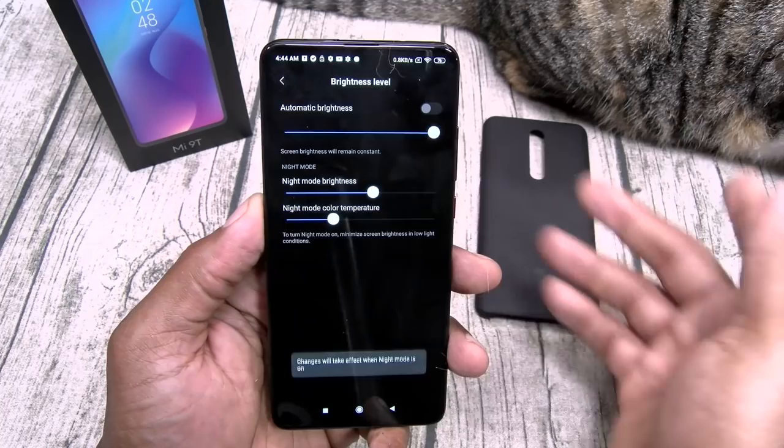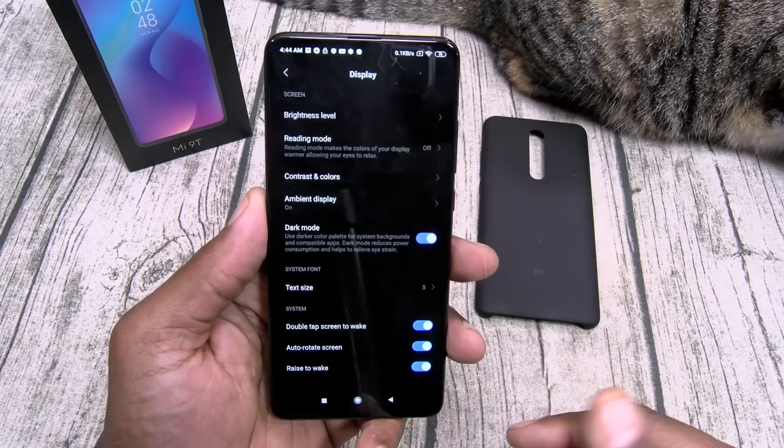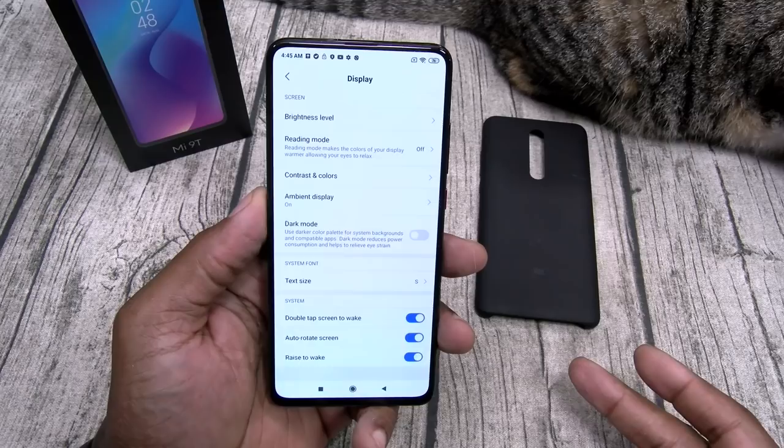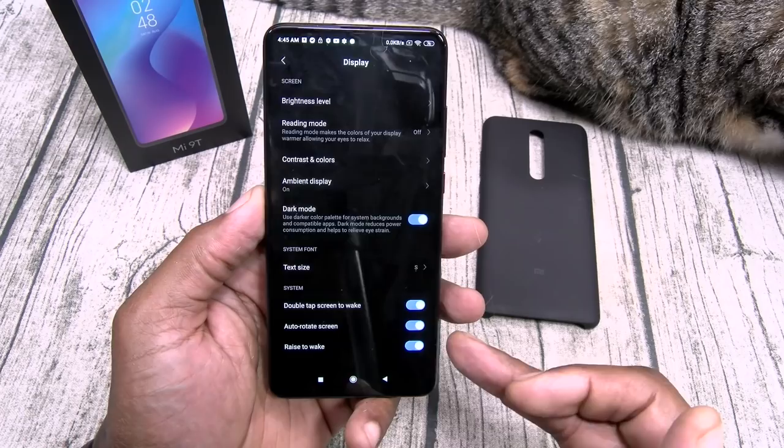Now, you can change your night mode brightness and your night mode color temperature if you want. Contrasting colors. You got warm, default, and cool. I like to leave it cool. And if you want, you can tweak that, you know, make it your own. You got dark mode. Now, I love having dark mode. It's going to save your battery, and it just looks way cooler. So always activate dark mode if you have an AMOLED panel. Let's see. You got double tap to awake the screen, auto rotate, raise to awake. Wallpapers, themes, sound of vibrations.